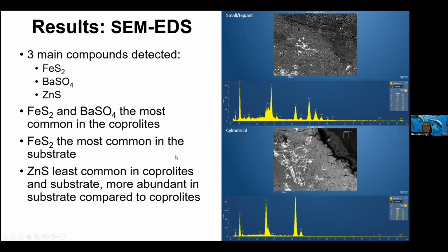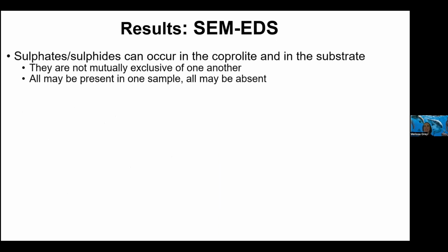The zinc sulfide was the least common we found in the coprolites and the substrate, but they tended to be more abundant in the substrate compared to the coprolites. Overall, though, we found that the sulfates and sulfites occur both within the coprolite and the substrate. So they're not mutually exclusive of each other. They might be present in one sample altogether, or they might all be absent, or a combination of each.